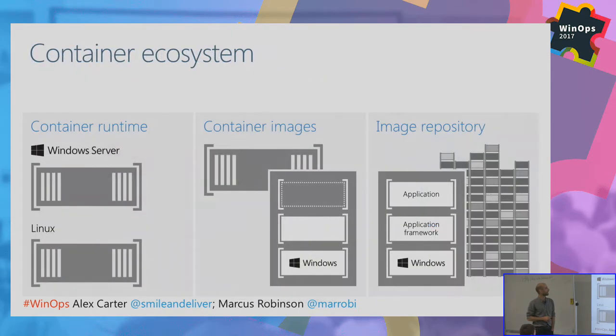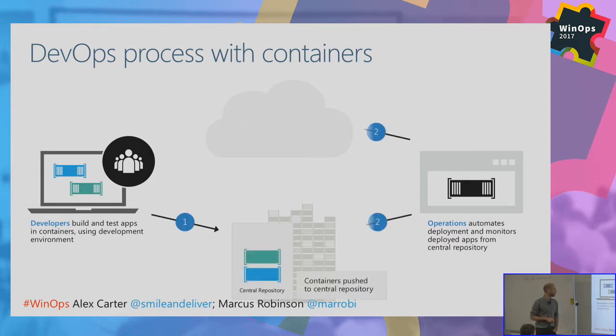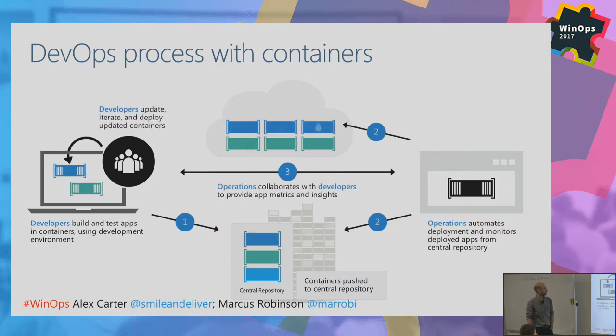So the idea is to use Azure Container Registry as our image repository, and push all our images up there. For those who aren't familiar with containers and why containers are great for DevOps: the developers can build them and push them up to the repository. Ops can look after deploying them or automate the deployment of those containers. Any issues, report back to the developers, who then iterate a new version of the image, and it gets deployed. So containers really do work well in a DevOps scenario.